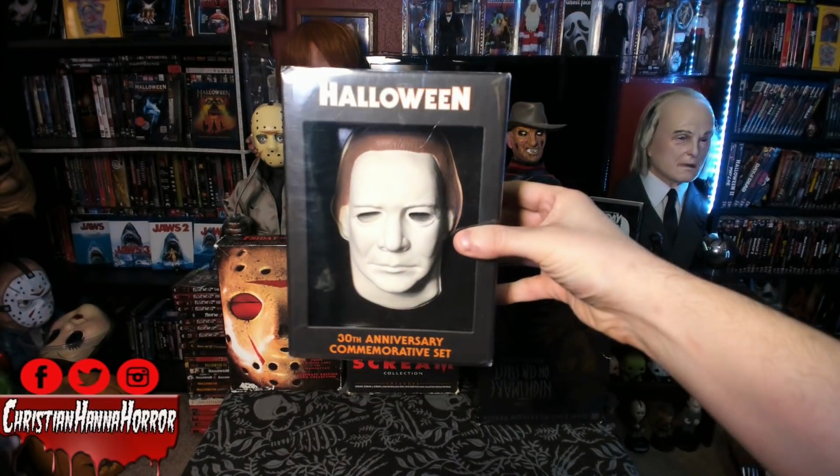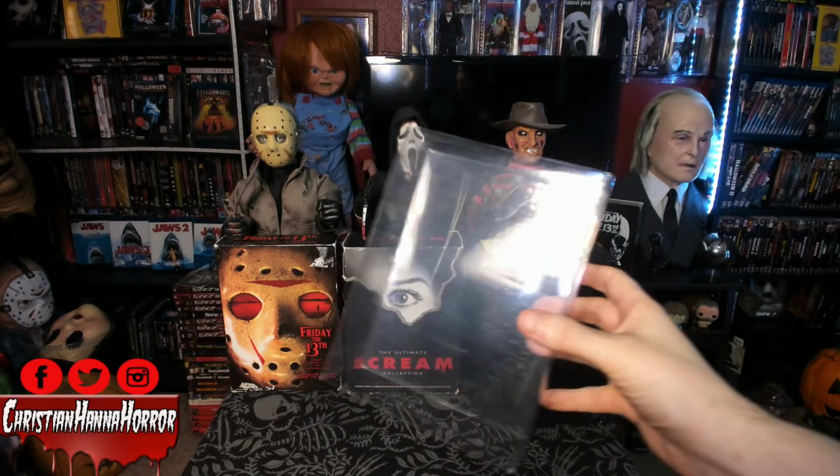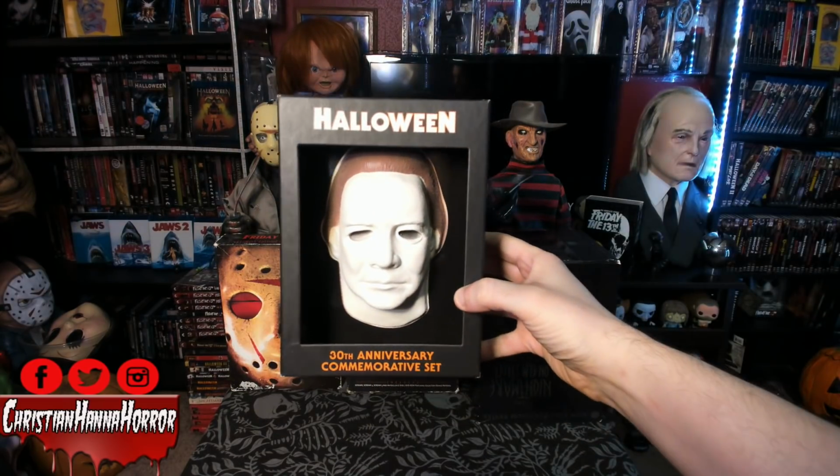Let's look first at this 30th anniversary Halloween commemorative set. This one's a little bit different because it's not exactly a complete collection, although it's actually got a number of the films in there. What's interesting about this is, first off, as you can see, it's got Michael Myers' mask on here. It's got this plastic cover, that's all it is, and it comes off right there. The front has a cool little latex piece of Michael, as you can see. It's nice.